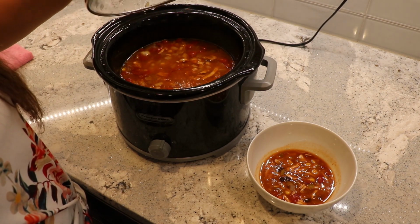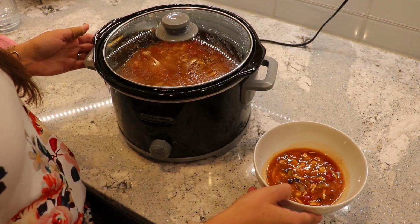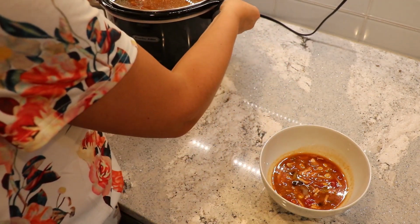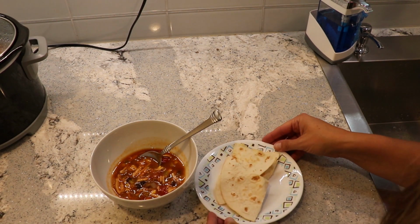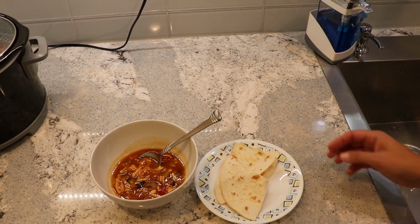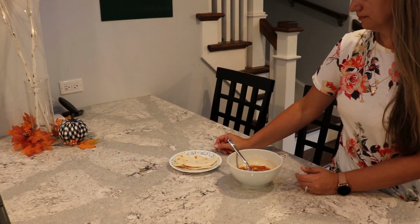So that's all the decor, and this is the tortilla soup that I have made. I don't know if it looks like a typical tortilla soup or not, because like I said, I've never had it before, but it really tasted amazing. And I think I said it before, it tasted even better the next day. So I just ate it with some warmed up tortillas.